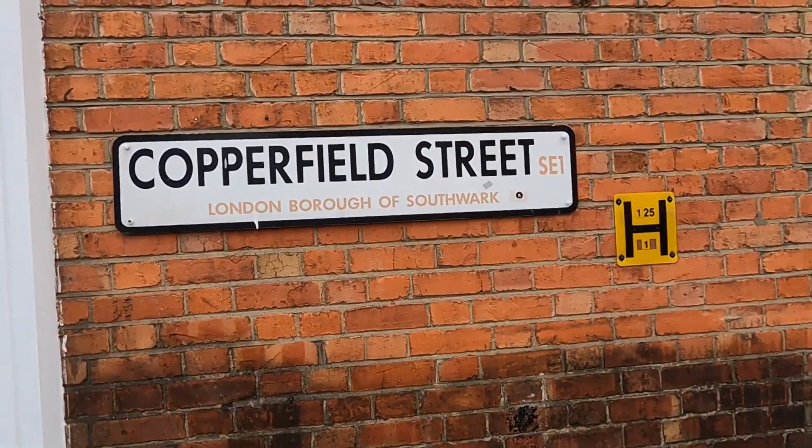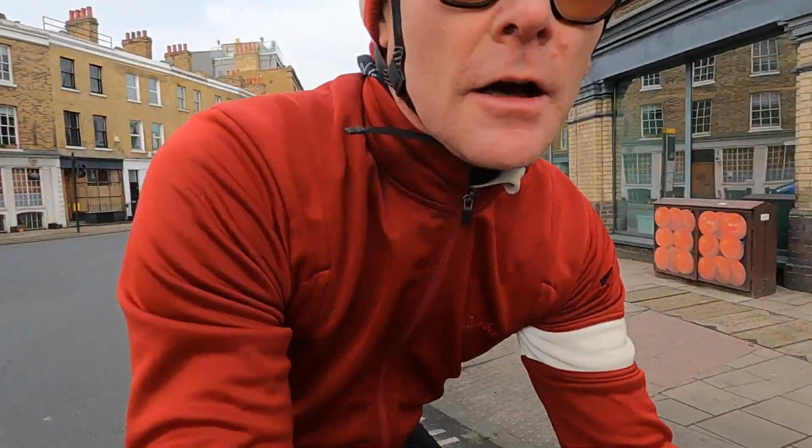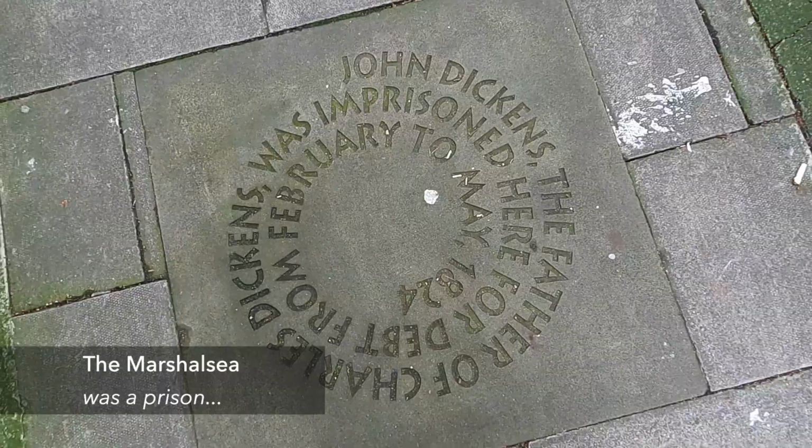As you saw, I just crossed the river, so I'm south of the river now, as you can probably tell from the street names. This is Dickens' part of the world. Just south of the river, there's lots of little old Victorian streets associated with Dickens, because he spent quite a lot of time around here. Used to walk this way actually. That was Copperfield Street, after David Copperfield. And this is Marshalsea Road. And we'll find out in a moment why that's associated with Dickens too.